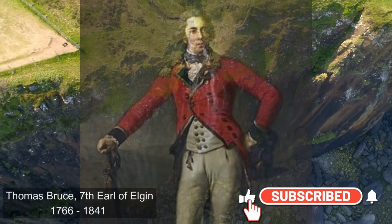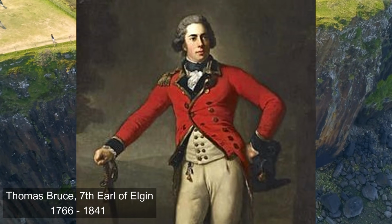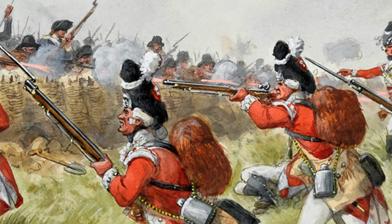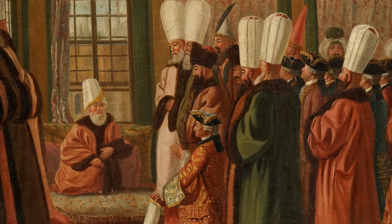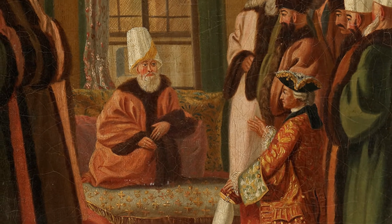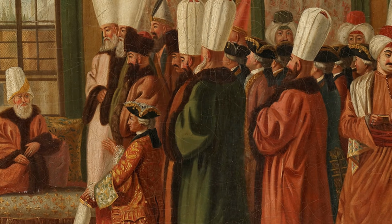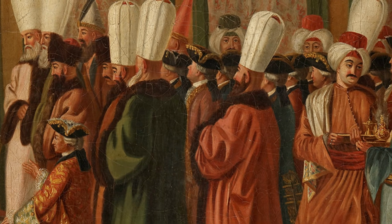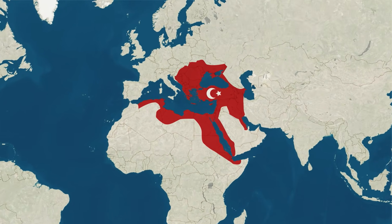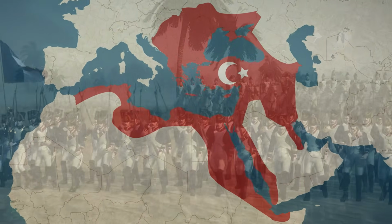The story begins with a Scotsman named Thomas Bruce, otherwise known as Lord Elgin. Lord Elgin had a long and successful career in the British Army and was given the illustrious position as ambassador of Great Britain to the Ottoman Empire in 1798, to solidify the newfound relationship that Britain had with the Ottomans, who used to be formally allied to France until Napoleon decided to invade Egypt, a territory previously controlled by the Turks.